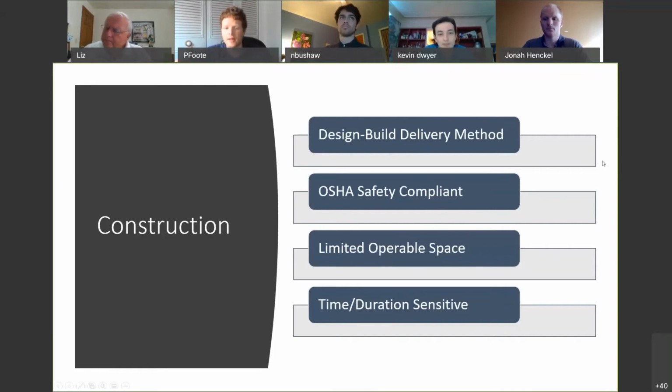And given the compact size of our project location and surrounding features, our site layout needed to be as functional as possible to accommodate such a small space. The time sensitivity of our construction will also be constantly monitored, and all methods of fast tracking will have to be pursued with respect to safety.